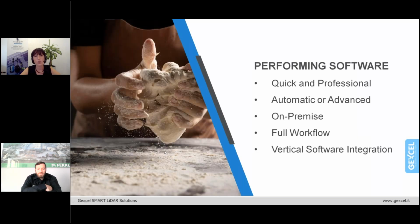And nevertheless, also simplicity needs advanced skills. In my opinion, mainly simple things need advanced skills. So behind its simple interface, HERON has a very strong engine that is the core of the whole system, definitely. In fact, HERON data processing is performing, simple and quick. So we can get an accurate three-dimensional model of the scanned area in minutes. So the point cloud is turned into actionable 3D information for prompt decision making. We can benefit from automatic or advanced settings if we are expert users. As we have seen, we have a lot of parameters with which we can play.